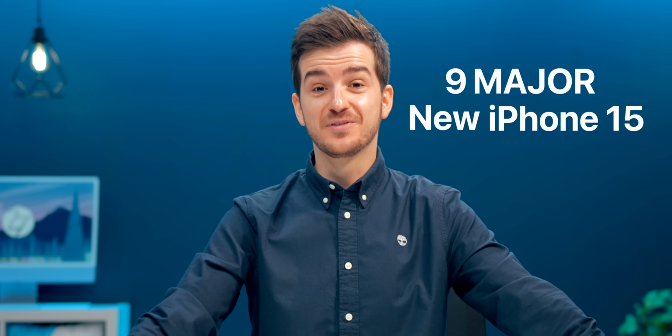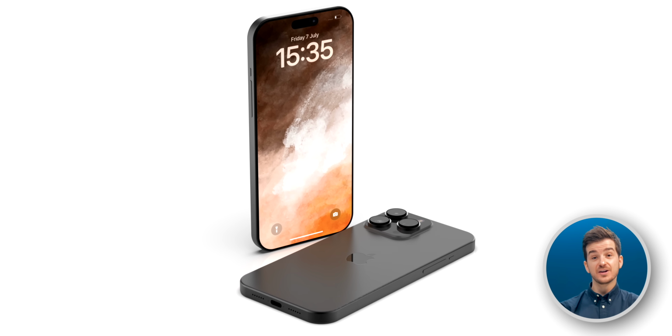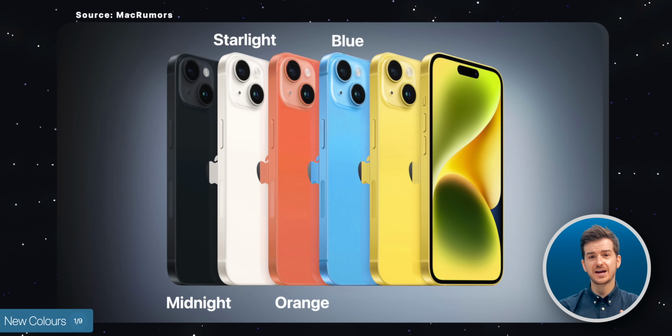So until then, here are 9 major new iPhone 15 updates that came out since our previous video from back in July. Okay, so first things first, we now have a very good idea of the iPhone 15's range of colors, which are Midnight, Starlight, Orange, Blue, and Yellow.